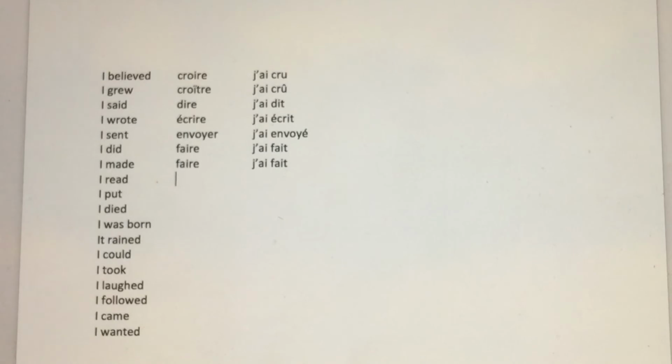We're almost finished. We're getting to the end. To read. The verb to read is lire. You would think it's j'ai lu, but it's not. It's j'ai lu. There's just an u. J'ai lu. I put, so it's the verb mettre, very useful because you can put anything. Put on clothes, put something on the table, etc., etc. So it's a very useful verb. And the past, it's a bit exceptional.